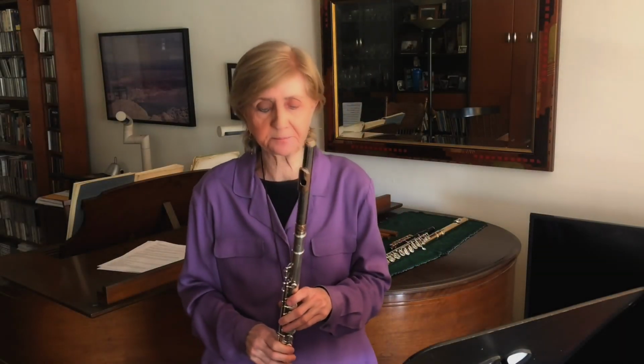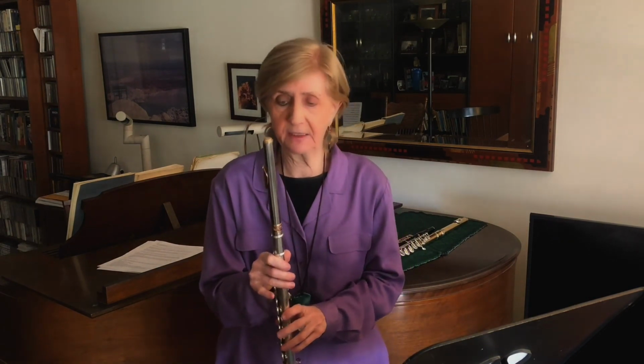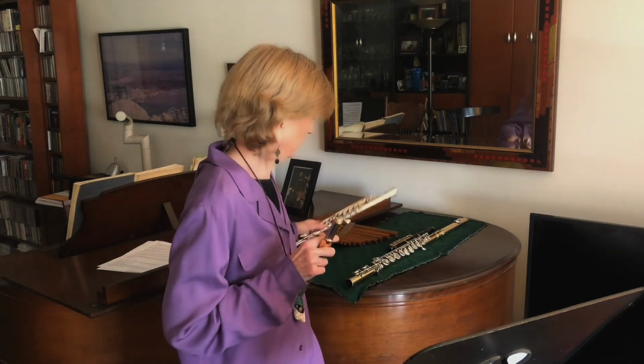The flute that I'm playing is made of metal, and it has a head joint that fits into the flute. This is the part that makes all of the sound. It's made of metal, and it has a hole that you blow across.